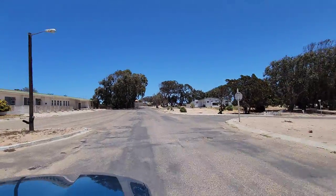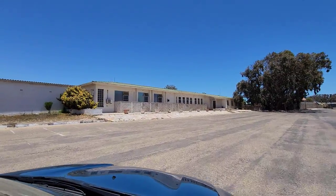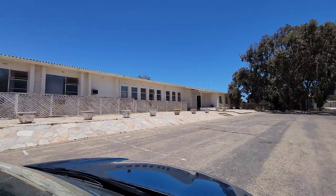Our initial assumption was correct. Compared to Koingnaas, it's very big. Much bigger.